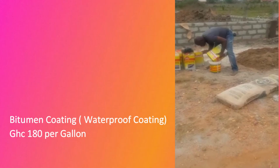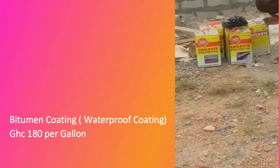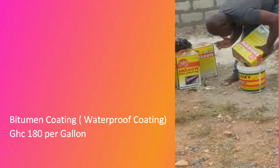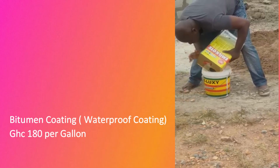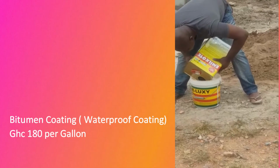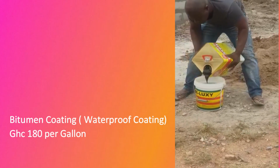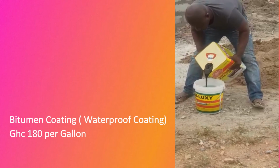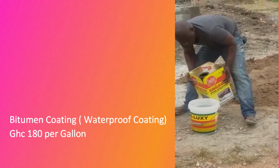You go to Accra Opera, it is there. They have different varieties. You decide which one you want. She bought hers at 180 Ghana cedis per gallon. Okay, this is bitumen coating or waterproof coating. Go to Opera at the back there. You will see a lot of material shops on the same line. They sell all the materials that you need.